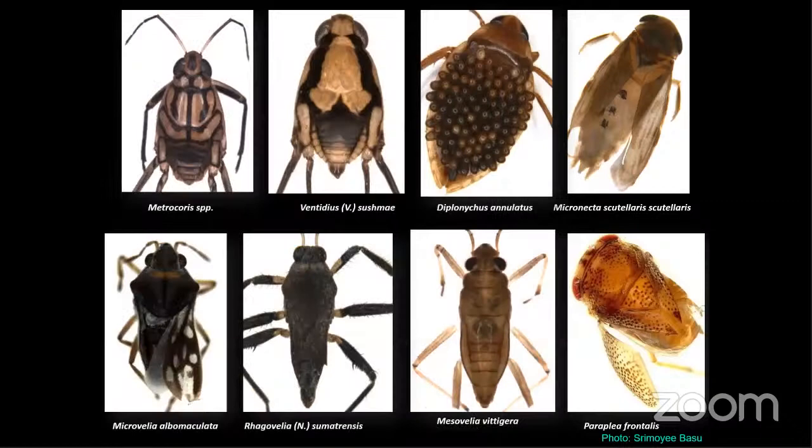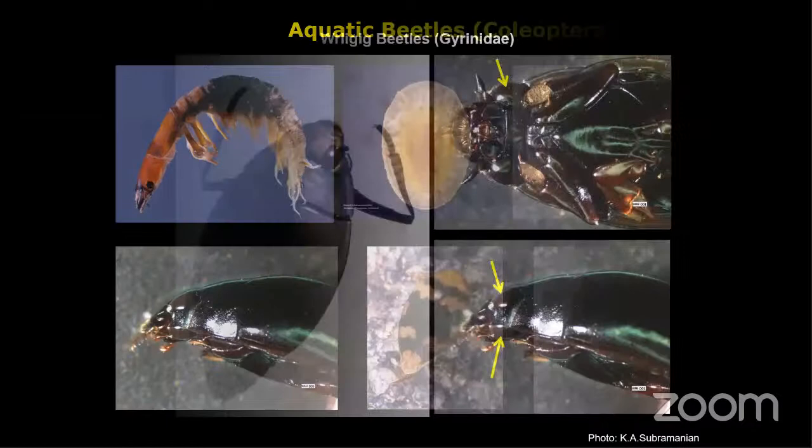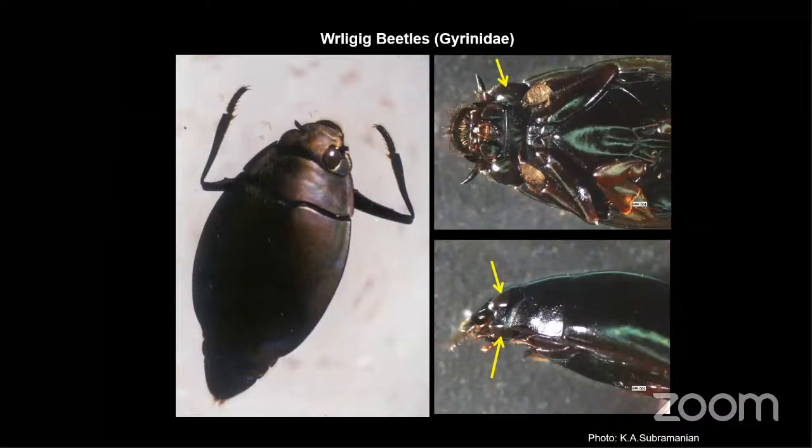These are different species of very common aquatic bugs. Then comes the aquatic beetles. These are different kinds of water beetles. We have whirligig beetles, and we have big water beetles which are highly predaceous. Some of them are very interesting because they have a very unique morphology, like these whirligig beetles, which are always on the water surface. They have two pairs of eyes, so essentially four eyes: two to see below the water and two to see above the water simultaneously. So they have very interesting visual systems, and they can simultaneously see predators coming from above the water and below the water.